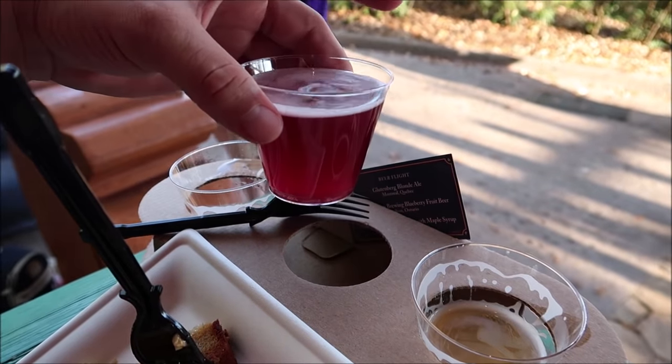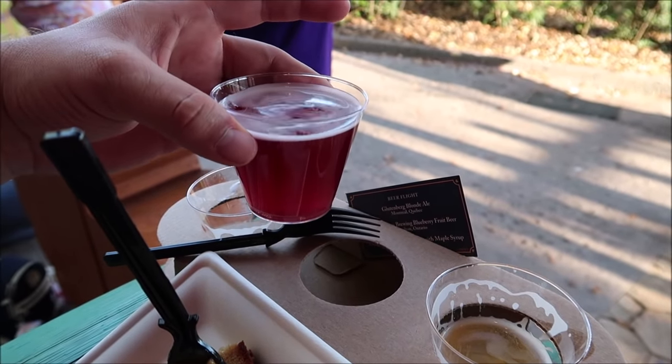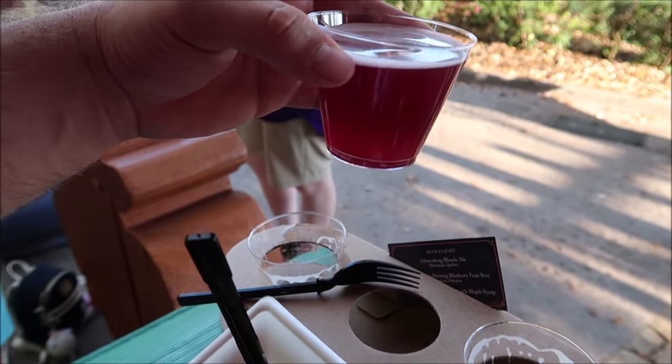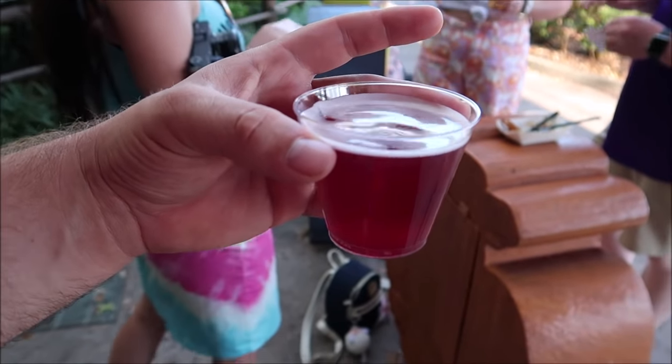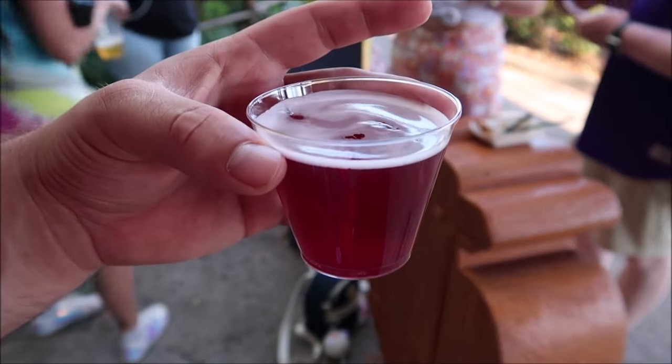I'm not a big fan of fruit beers, so I feel like this one isn't going to be my favorite flight of the festival. I still think America's probably my favorite flight, but we're going to try the blueberry fruit beer here. A little fruit beer. Well, that's not bad. It's not sour either. This actually is really good. I like this a lot better than the apricot maple one. Still, I like the American beer flight better.